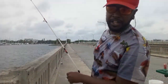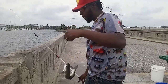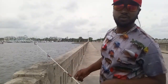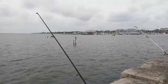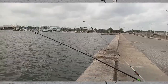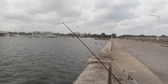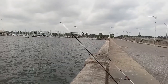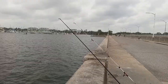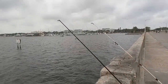That's your typical hardhead catfish right there. You don't want none of these. Slab life, baby, y'all stay tuned. Let me get him unbuttoned and back in the water. Got him.